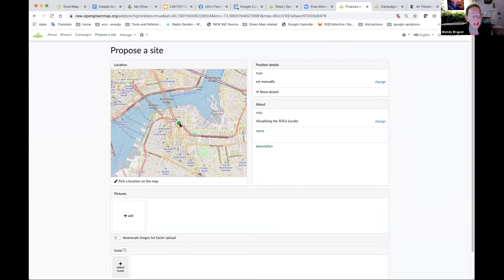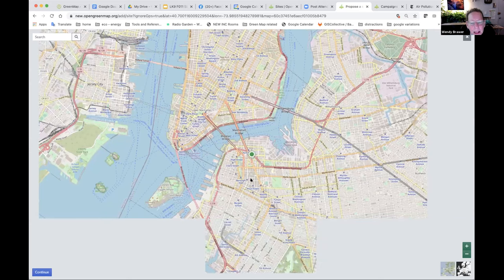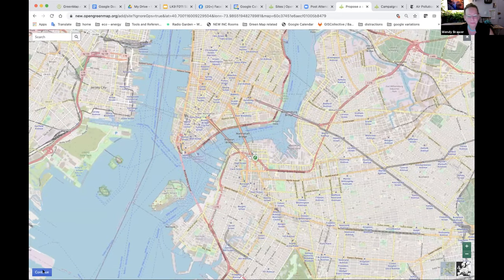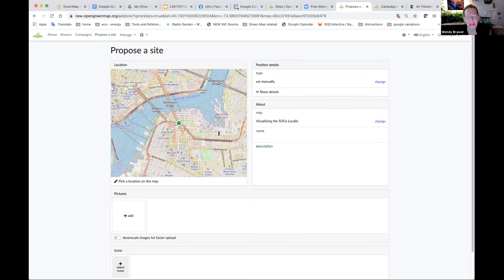It does have my location. If it's not exactly right, I can open this up and pinpoint where I want to be, right there. Tiny bit over. Okay, continue. You also have the option to put in the address. It's already collected the name of the map. I'm going to call this Ride with Habitat to the UN. It was a great ride.